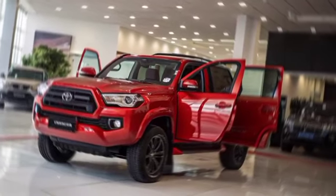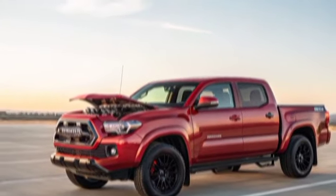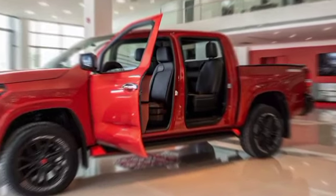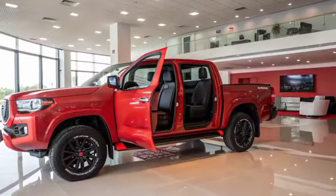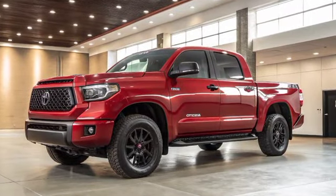The Toyota Tacoma is a popular mid-size pickup truck known for its durability, off-road capability, and reliability. Below are the full details about the red-colored Tacoma, including available trims, performance, features, and pricing.